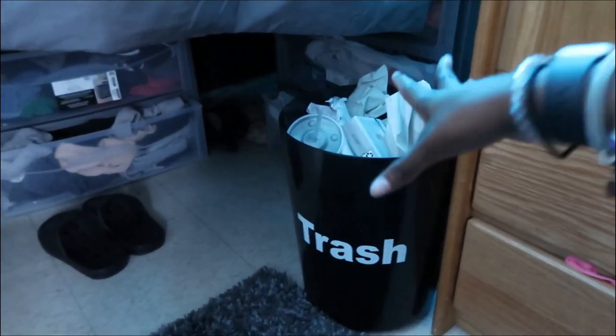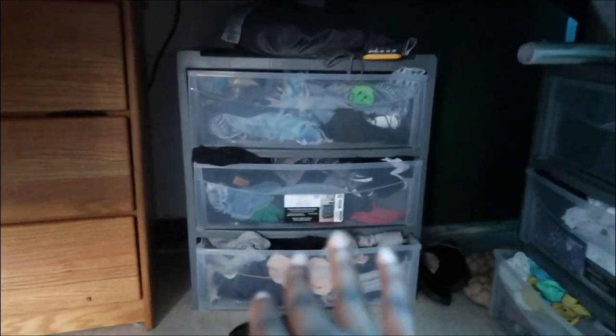I do keep my trash can right here. Excuse the fact that it's full right now, but I just keep my trash underneath my bed so I could just easily throw things in the trash. I'm gonna move this out the way. So if you just lift this up, I have two of these three drawer storage things that I actually bought from home. So these are pretty jammed packed with like majority of my clothes.